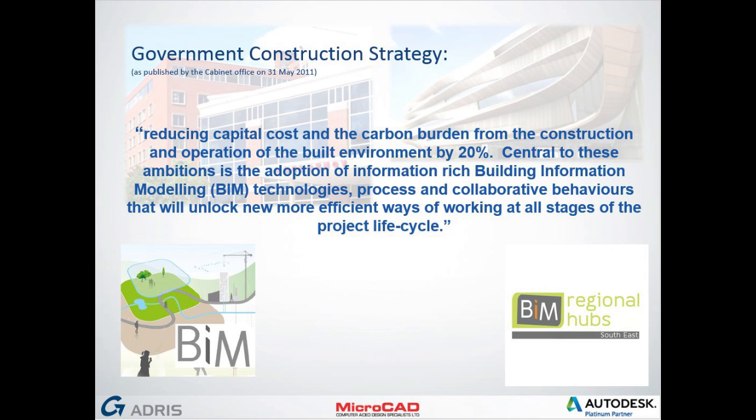The government construction strategy stipulated that they wanted to reduce the carbon footprint of new builds and buildings by about 20%. To achieve this, they wanted to use building information modelling technologies, as they called it, to work through the process and collaborative working, and to work in a more efficient way, not just in the design and construction phases, but also through the project life cycle. That was mainly aimed at capital projects, projects involved with the government, and projects of a certain size. But as that's shifted on, people have latched onto it, and the main thing is that it has a knock-on effect with everybody. A large project has contractors, subcontractors, and subconsultants, and some of those can be quite small companies getting involved in a much larger project.